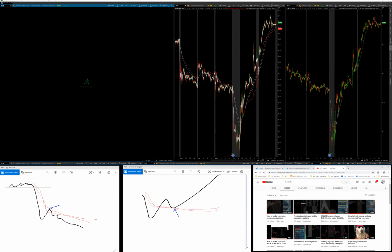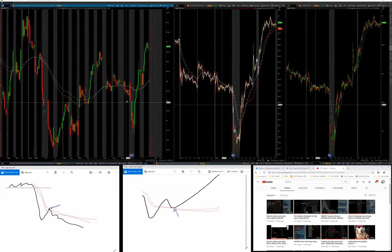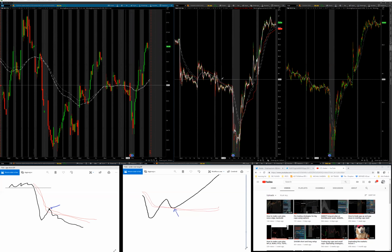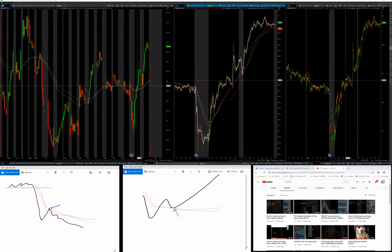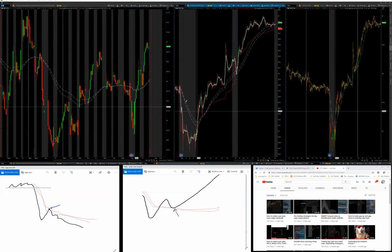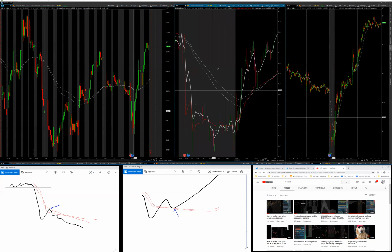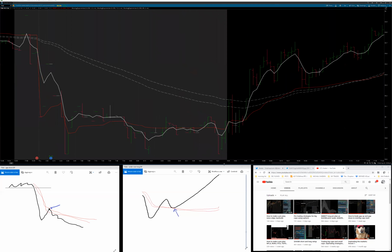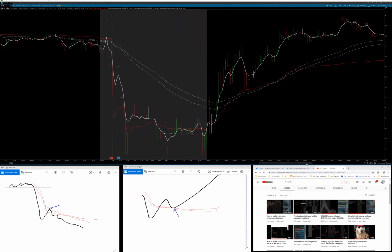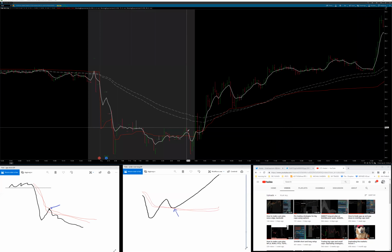TSM. So TSM at news. And I'm going to show you basically the same setup that we looked at over here on NVDA and Netflix before. We can make it a bit bigger, so you can actually look. Many of you probably already understood.